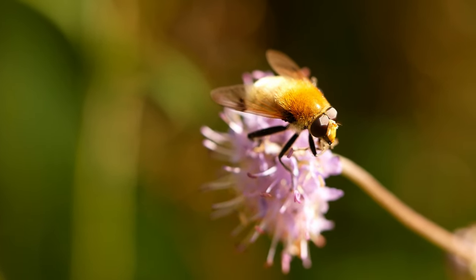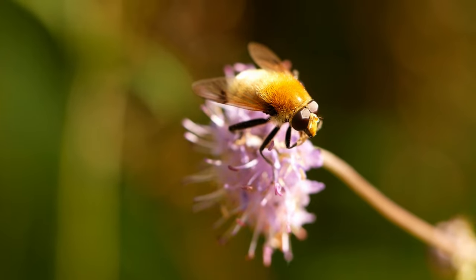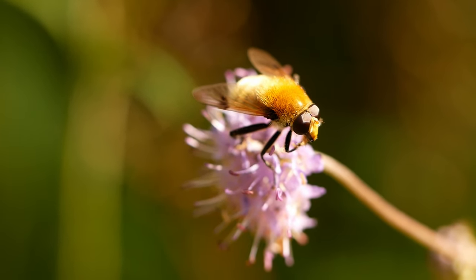The hoverfly can take time out to relax and groom its body. So now let's see if you can tell the difference.